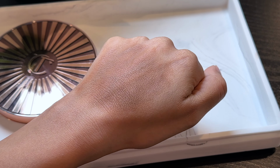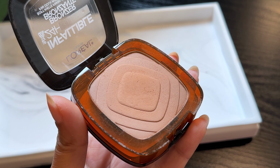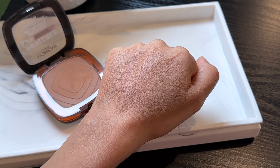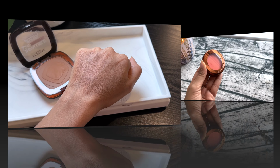For powder bronzer, I love the L'Oreal Soft Matte Bronzer in the shade 350 medium. I have talked about this in my drugstore favorite video. The formula on this is so buttery, soft, and long-lasting. It feels way more expensive than it is. The finish on this is matte, but it is not flat or drying, and it blends beautifully. It's perfect for pairing with cream bronzers too. I am seriously impressed with the quality, especially for the price.